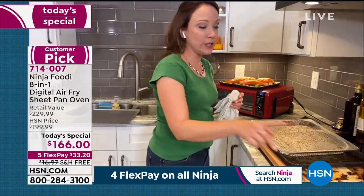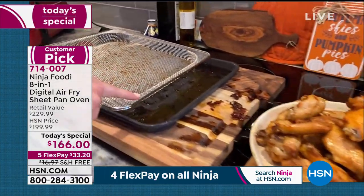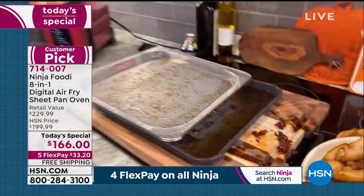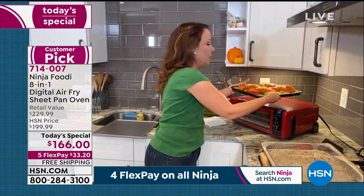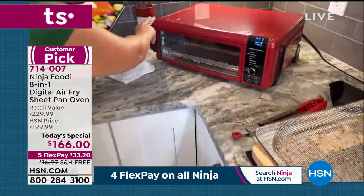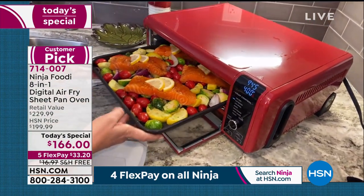So I want to show you really quick here, even though this is gross, how much oil you're saving by using air frying. So 75% less fat. You're not eating all of that oil. It's getting caught in the pan. But now what we're going to do, it's already beeped. It's preheated. It's ready for my sheet pan meal. We've got a family meal for four here of salmon and vegetables. So I can do this on a Sunday, and I have dinner for Monday as well, because it's just me and my husband here. So I'm going to put this in.